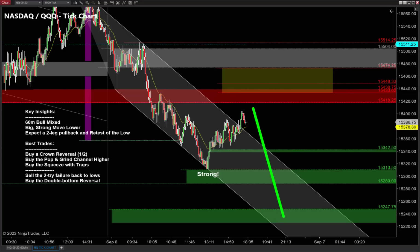What's the problem though? The problem is it's a strong move down, so likelihood for a retest is there. Remember that crown reversal, right? Those bears trying once, those bears trying twice. Remember that bear trap? We talked about this before. Wrap it together, a failure pattern, right? And a bear trap pattern. This could also be a V bottom, right? So it bounces off that low, bounces hard, V bottom.